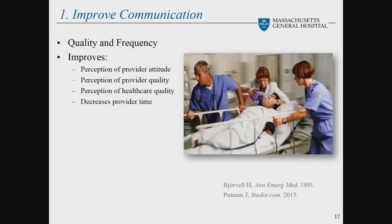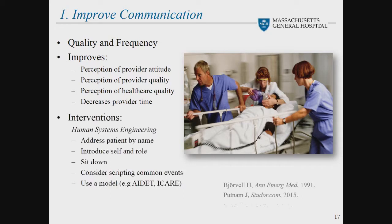Interestingly, there is also literature to suggest that improving the efficiency and quality of your communication decreases the amount of extra time that your providers have to spend with patients. So there's some benefit to that too. And that paradoxical benefit is one of the ways in which systems engineering is really cool too, because you can get to a place where, with synergy and with moving towards progress, the amount of effort that is required actually decreases.